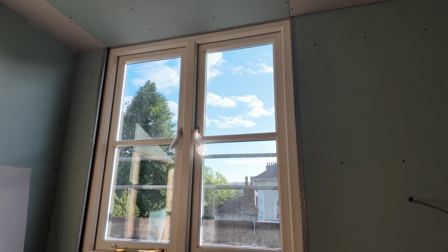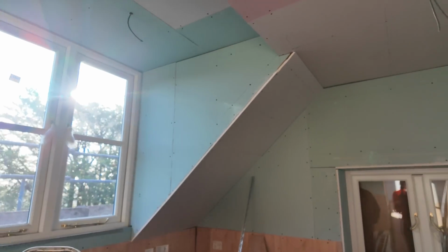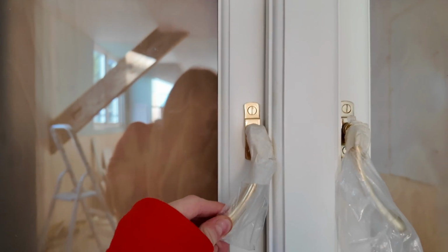They look so good. We were on the fence about whether to go for silver or gold hardware. We've actually ended up going for a bit of a mixture of the two. So in some rooms where we think we're going to want gold finishings, we've gone for the gold, obviously. This is one of those rooms.